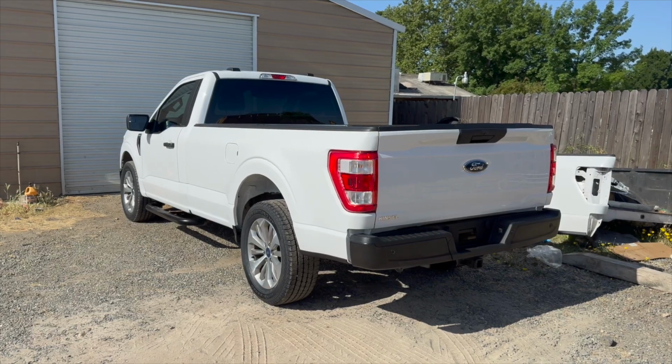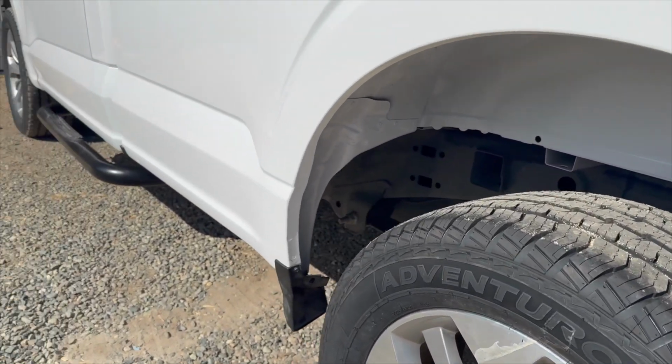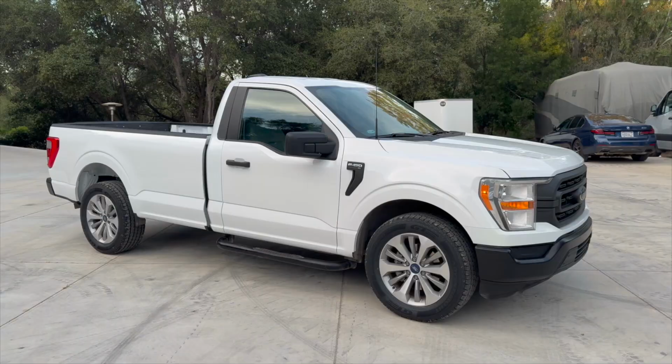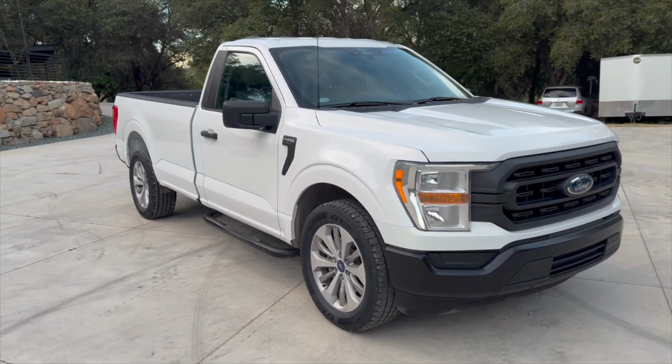A couple more things got done on the Ford. Tinted the rear window. Brand new tires, except I just got them dirty. All 4 of them, and alignment done. There he is, guys. The truck 100% complete. Drives really nice.